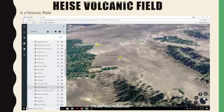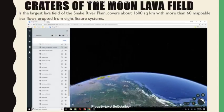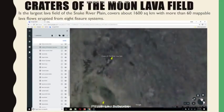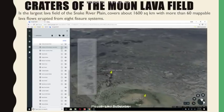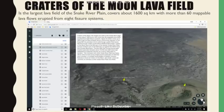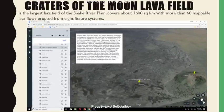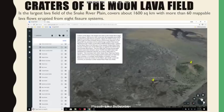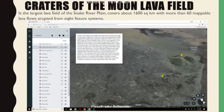And we're moving on to the next one. Craters of the Moon Lava Field. Craters of the Moon, the largest lava field of the Snake River Plain, covers about 1,600 square miles with more than 60 mappable lava flows erupted from 8 fissure systems, about 25 cinder cones up to 250 meters high, formed primarily along a 45-kilometer long segment of the Great Rift. The principal 2 to 8 kilometer wide fissure system trends northwest-southeast through Craters of the Moon National Monument.